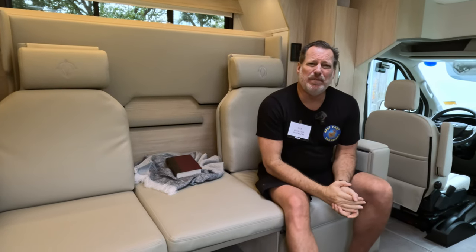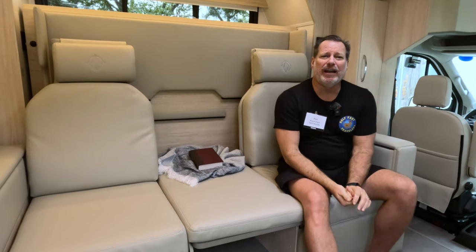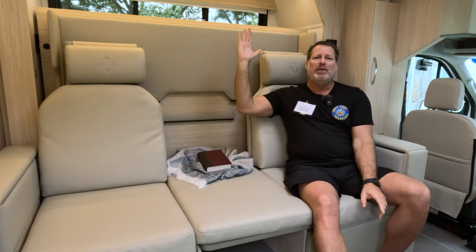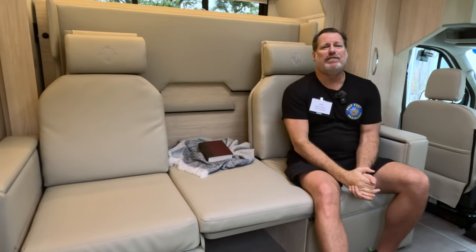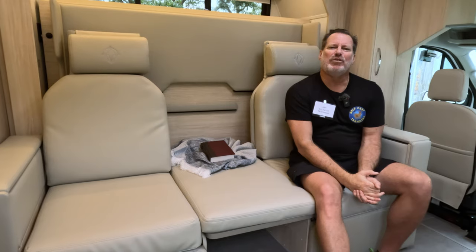Why is that important? Well, we found in our Class B van, to use the rear lounge, you basically have to make the bed every night. Well, if you have a Murphy bed, you can just flip the bedding to the back and not have to worry about it, and it's all set up there when you're ready to sleep the next night. We love that feature. It's a total time saver and prevents a lot of aggravation.